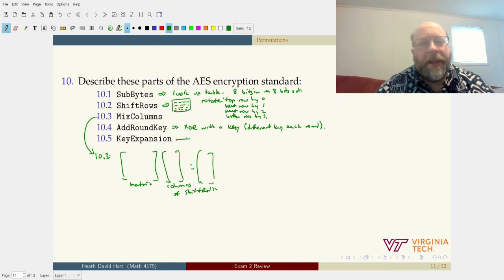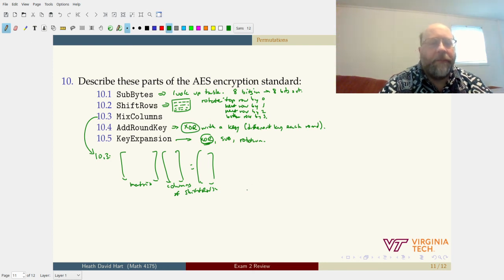And then finally, key expansion combines an XOR, a substitution step, and a little bit of rotation. But the XOR schedule is simpler here because otherwise we would have to have an expander for the key expansion routine instead. So this is a simple XOR. This is a more complicated XOR in terms of what's going on. All right. So we'll look at each of these parts in much more detail after the exam.